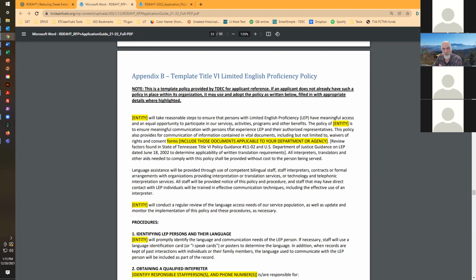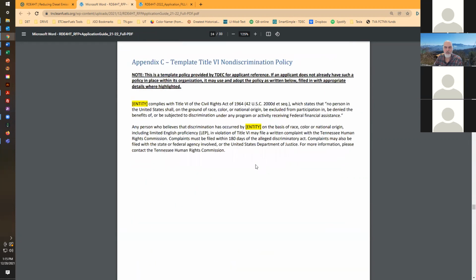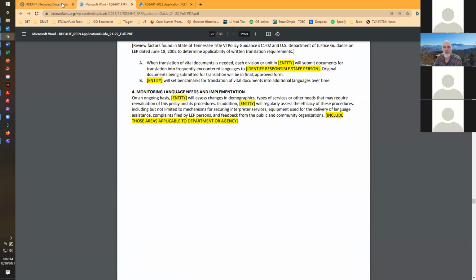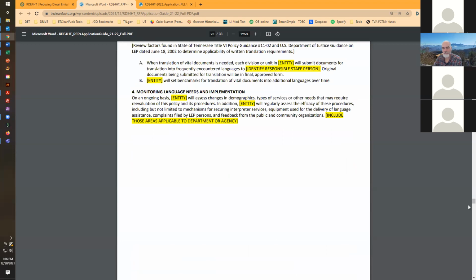So just to reiterate, there's one for limited English proficiency, that's Appendix B. There's one for non-discrimination, that's Appendix C. This is a one-pager, so this one is really quick. Obviously, the county commission, the board of directors, whomever has to sign off on something if you don't have these. But the work that Shauna did to make this easy for you all is she provided these templates. So just know there are Word versions of those down here, A, B, C, D, for easy manipulation if you need to make them.